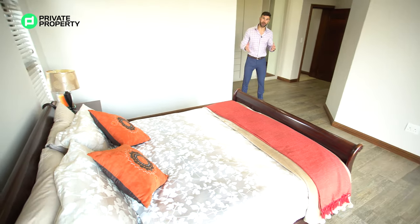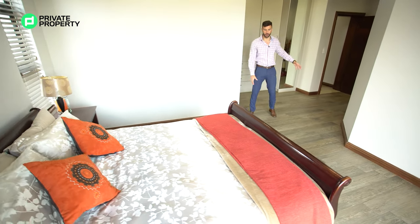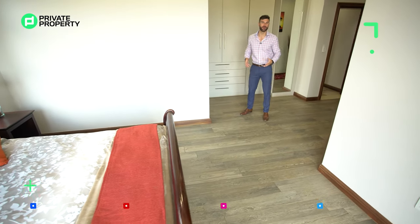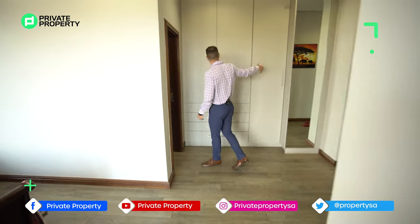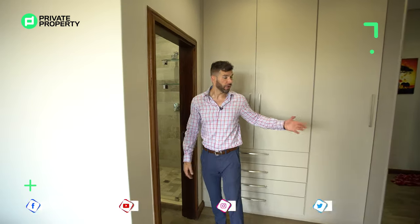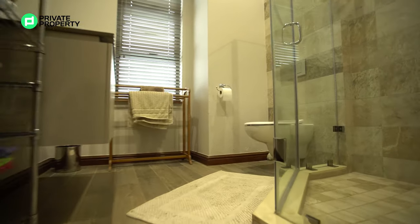So much space here, but what I do like is the differentiating tiles compared to the rest of the home. Here you've got tiles that simulate wood flooring, although giving you that hardiness of tiles. Over here, what's a bedroom without cupboards? Not a walk-in closet, but a closet nonetheless, and perfect one for your guests.